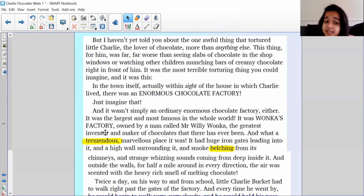Okay. Again, highlighted two words over here. We've got tremendous, and think about it, tremendous. If you look over here, it kind of sounds like an enormous. It is a huge factory, okay? A great factory, a large factory, a tremendous factory.